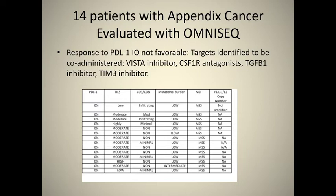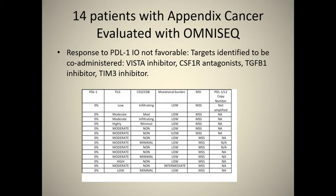When I looked at these 14 patients, we get this signal where, if you look at the far left, PD-L1, which is one marker for a response to immunotherapy, none of these tumors express a lot. They just don't express PD-L1. They have moderate to low infiltrates of tumor infiltrating lymphocytes. Generally, their CD3 to CD8 ratio is not favoring an immune response. These are low tumor mutational burden. There's not a lot of mutations driving these, and this typically portends a lack of response to immunotherapy. They're all microsatellite stable. Microsatellite unstable patients are the ones that generally have a response to immunotherapy. And the PD-L1 to PD-L2 copy number just isn't available. So we're running into a negative kind of response.